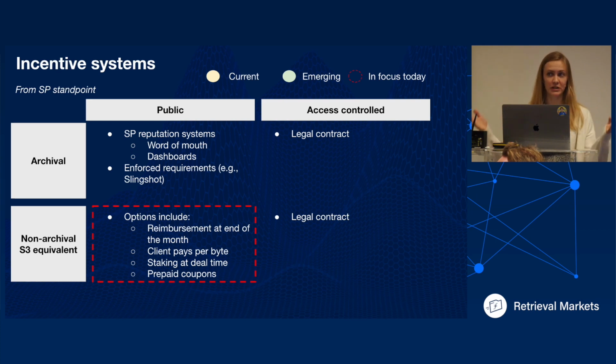So this is the initial set. Later today, we'll break into groups and brainstorm on more, but this is the area where we want to ideate today.